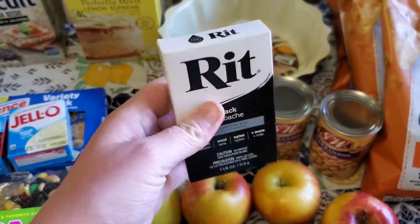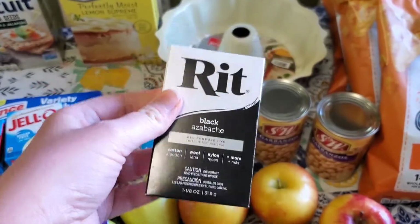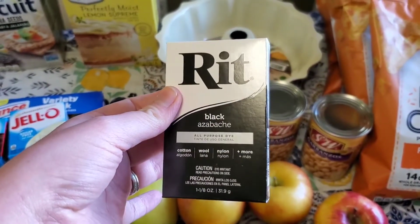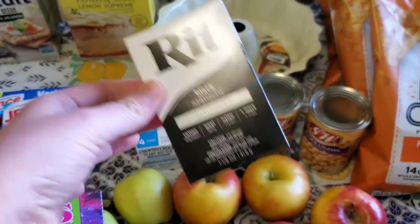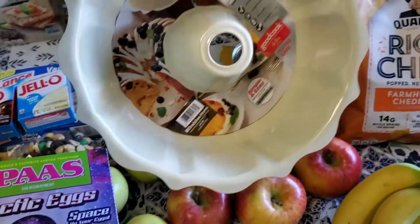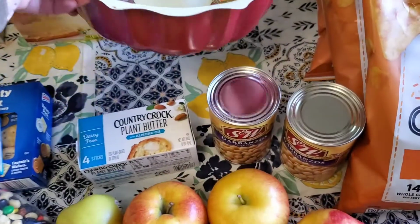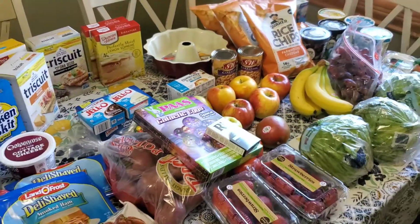RIT dye, because I have a pair of black jeans that are one of my favorites, but I've had them for like a year and a half and they're starting to fade a bit. So before donating them, I'm going to try sprucing them up with a little bit of black dye, see if that makes them more wearable. And then I don't have a bundt pan, and I wanted my lemon cake to be pretty for Easter, so I picked this up. So that is everything that I picked up for the next week.